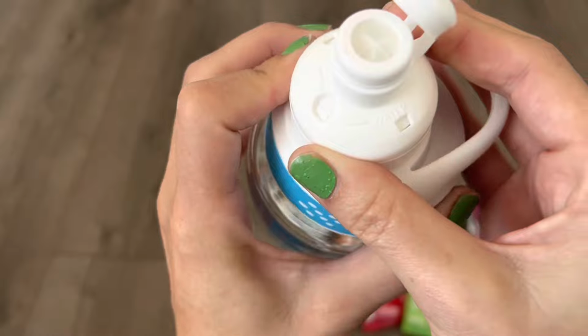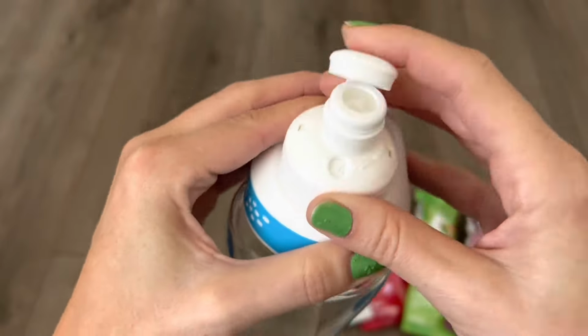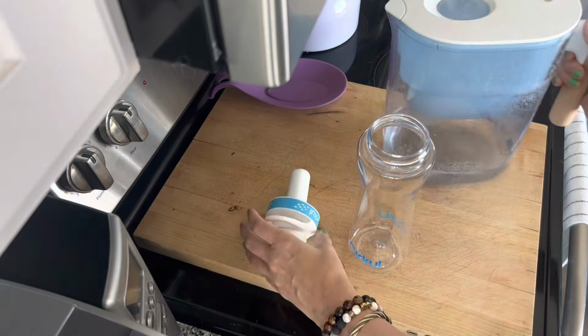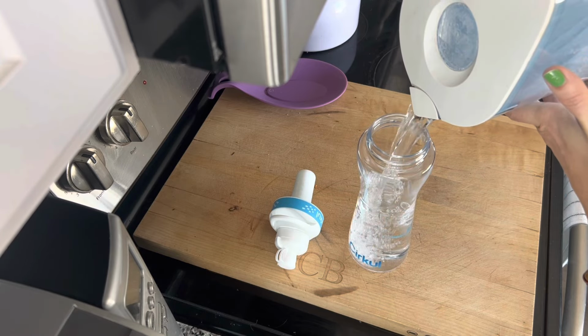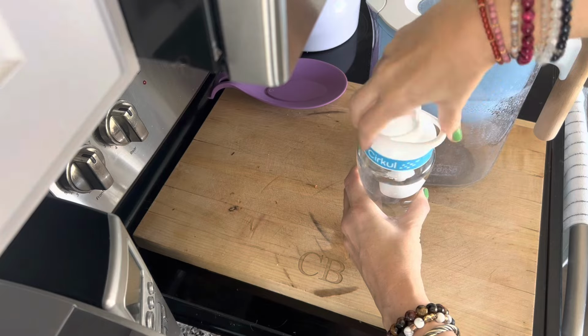So I love it. You get your water your way with Cirkul. You truly do. And I love that the lid on the bottle is held back nicely and stays out of the way while drinking. So it's just super easy to have it and drink, and it doesn't spill out the top either, which is amazing. So great for on the go, especially.